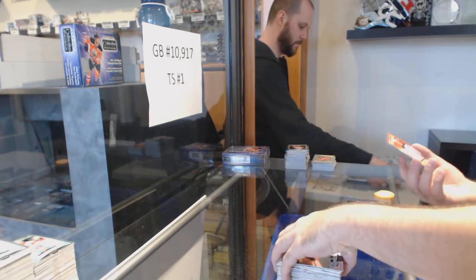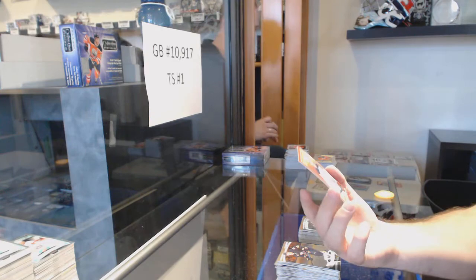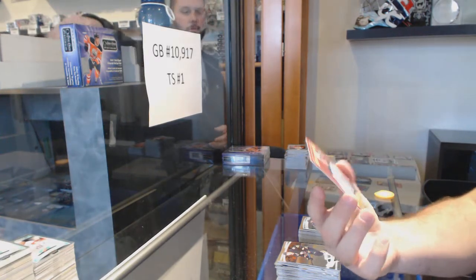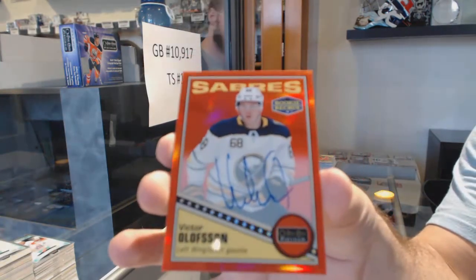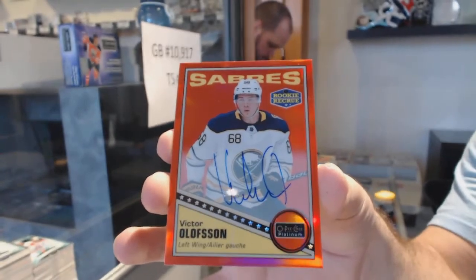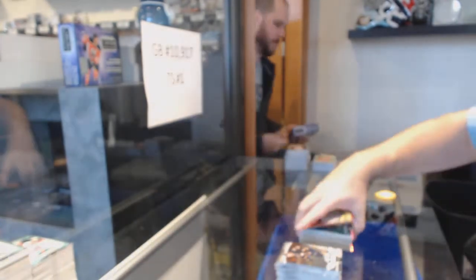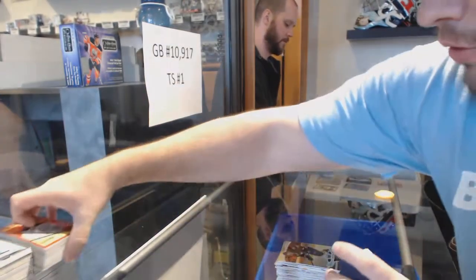And if someone wants to let me know the odds on this one, a red rainbow retro rookie auto of Victor Olofsson for the Buffalo Sabres. I got the Buffalo Sabre.